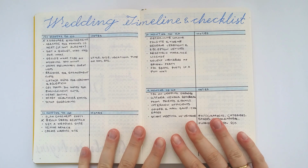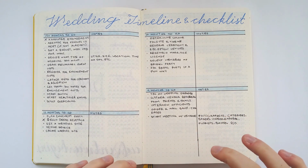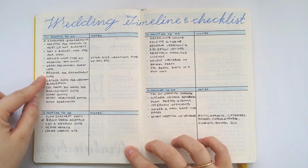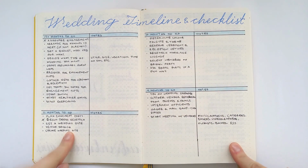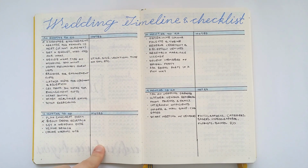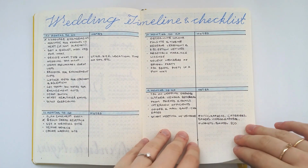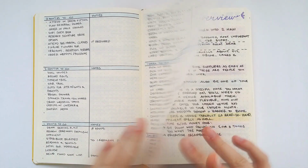This here is called the Wedding Timeline and Checklist. This is based on something I found off Pinterest, so I will link that down below so that you can check it out as well. This is basically a timeline and checklist countdown, so things that you should probably be thinking about doing 12 months before the wedding day, 11 months, 10 months, 9 months, etc. So I've got that here, and I also have extra notes on the right. Some of the notes were extra stuff written in the source material that I wanted to add, and other notes are just my own things. So there we go, all the way down to 1 week to go, day before and the day of.